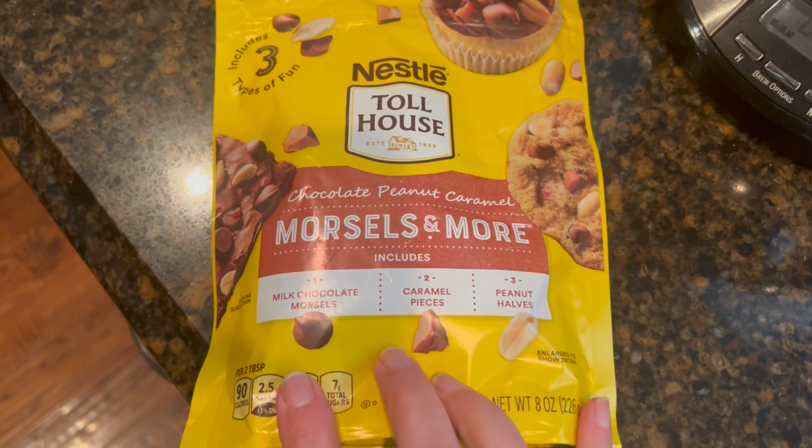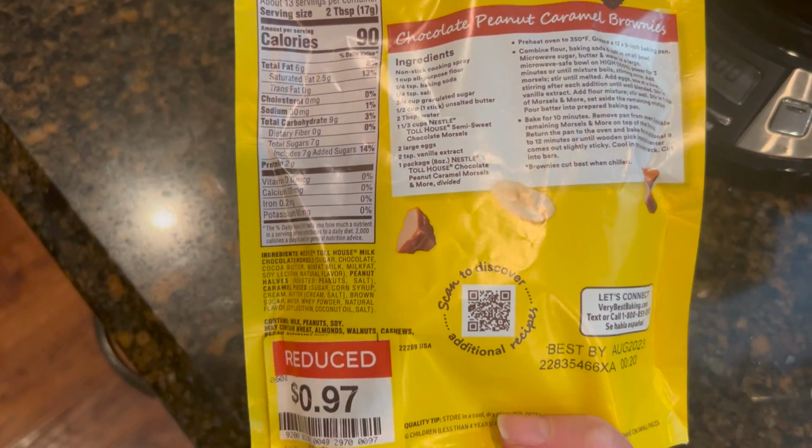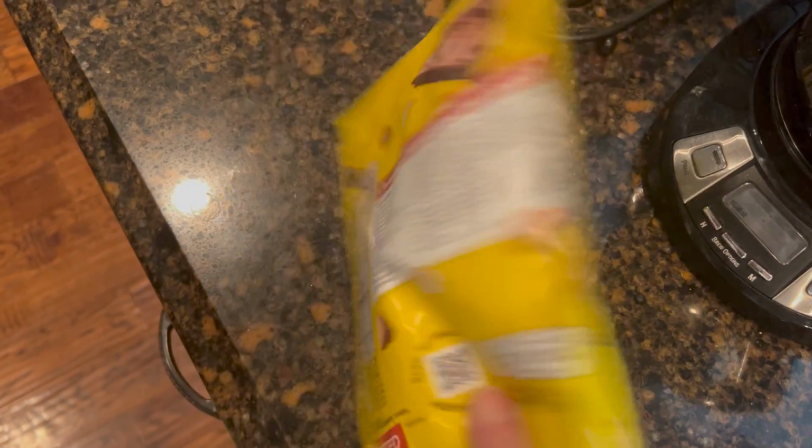I made the cookies about an hour ago. Did not think I had any chocolate chips. And look what I just found. This is another reason why I'm so happy I'm participating in this challenge. I have stuff that I don't even know what I have.